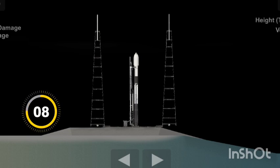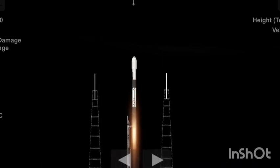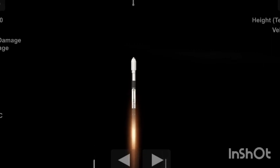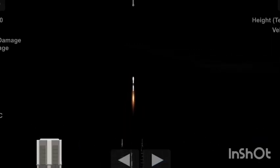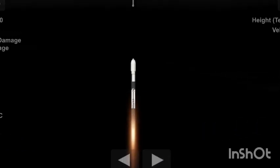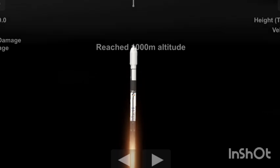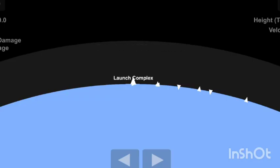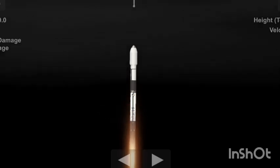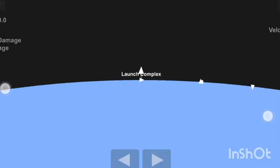T-minus 10, 9, 8, 7, 6, 5, 4, 3, 2, 1. Ignition. And liftoff. Go Falcon, go Arabsat. Vehicle pitching downrange. Stage 1 engine chambers, pressures are nominal. Moving through the clouds there, Falcon 9 has successfully lifted off from pad 40.